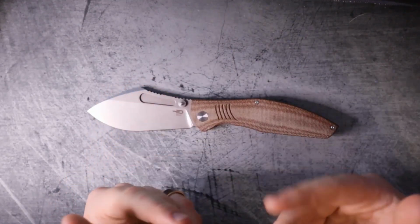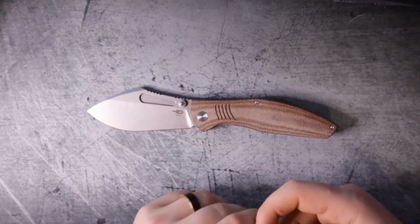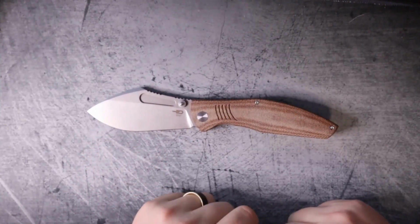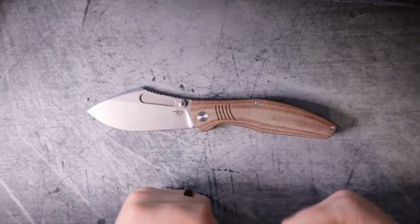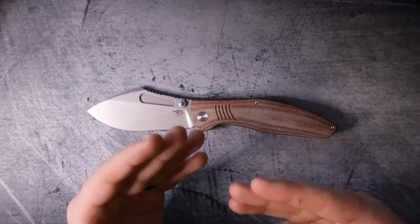But let me know, do you disagree? Do you think that this knife is way overpriced at $314? Or if it were to drop subtly below the $300 range, would it then become more attainable and more attractive to you? Or do you want to go out and buy one right now?